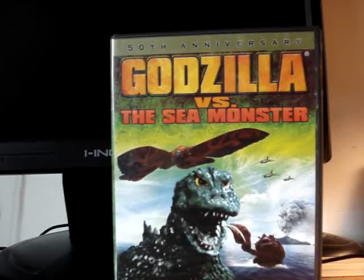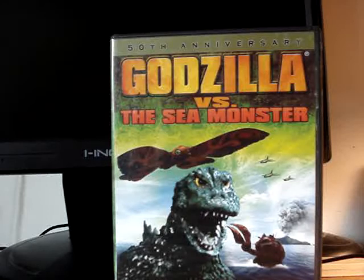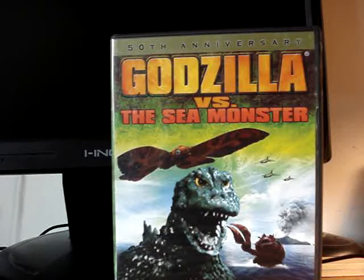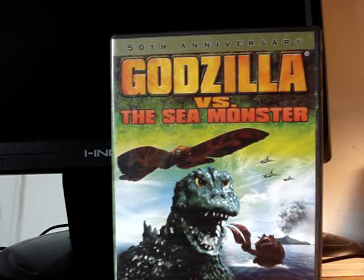And for that scene, some of the miniatures looked pretty convincing and cool, and some of them again were just not convincing at all and pretty bad. But I guess that's what I said before, the charm of Godzilla movies. But I'm not going to reveal the ending to you, anybody who hasn't seen it, but I suspect that you've all seen it. So yeah. Godzilla vs. the Sea Monster. Out of 10, I'd probably give it a 5 or a 6. So it's not the best, but there have been worse. And this is an okay Godzilla movie.